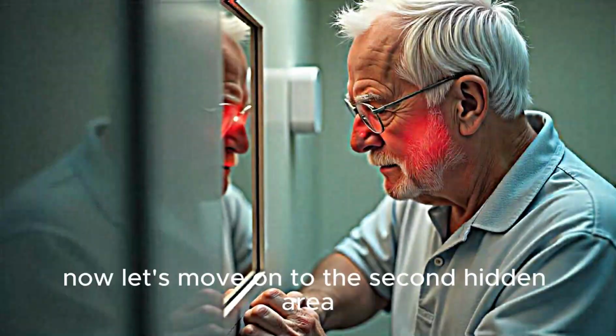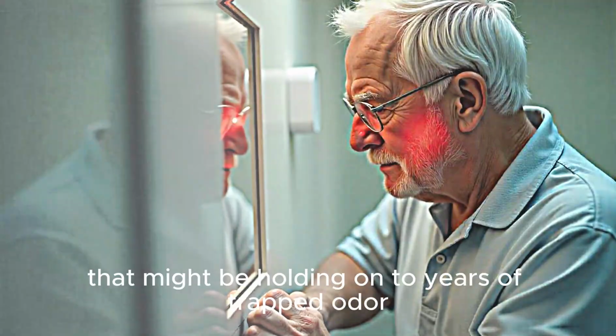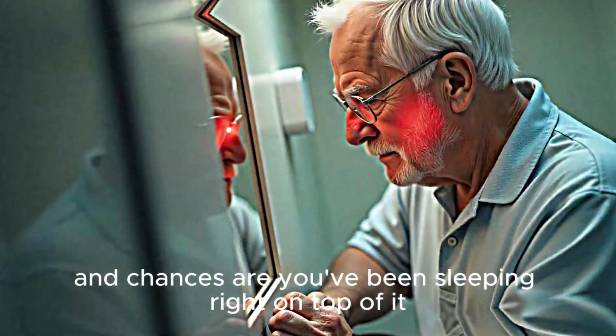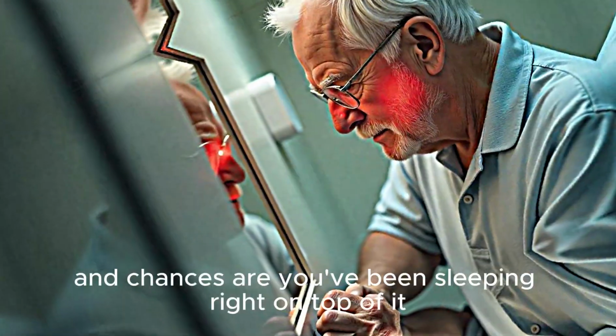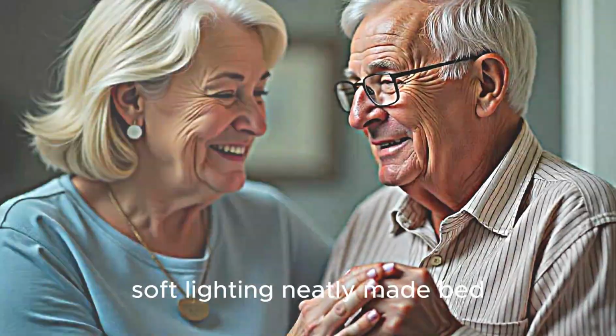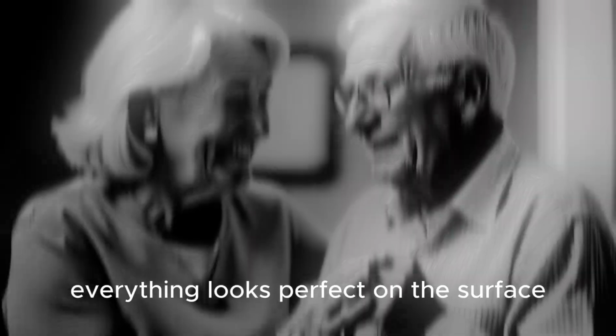Now let's move on to the second hidden area that might be holding on to years of trapped odor, and chances are you've been sleeping right on top of it. Visual: a peaceful bedroom. Soft lighting, neatly made bed. Everything looks perfect on the surface.